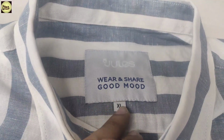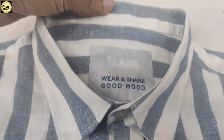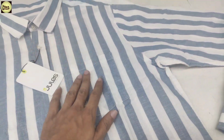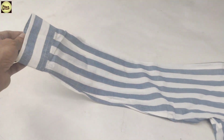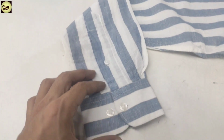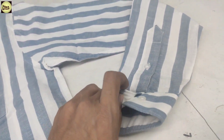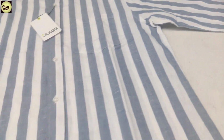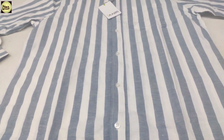Here is the main label, here is the XL size, the cotton fabric. The shirt is very nice quality, and here is the shirt. This is a 5,000 piece long sleeve shirt. Here is more than 5-6 colors more.